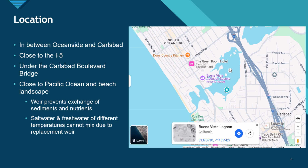The freshwater of the lagoon cannot mix with oceanic saltwater the way it's supposed to, due to the weir currently separating the ocean and the lagoon. The weir keeps the Buena Vista Lagoon from having exchanges of sediments and nutrients that it needs, and prevents the lagoon from experiencing necessary seasonal changes to stay healthy. This weir and rising urban development makes the lagoon more vulnerable to various environmental threats, including declining water quality and bacteria growth.